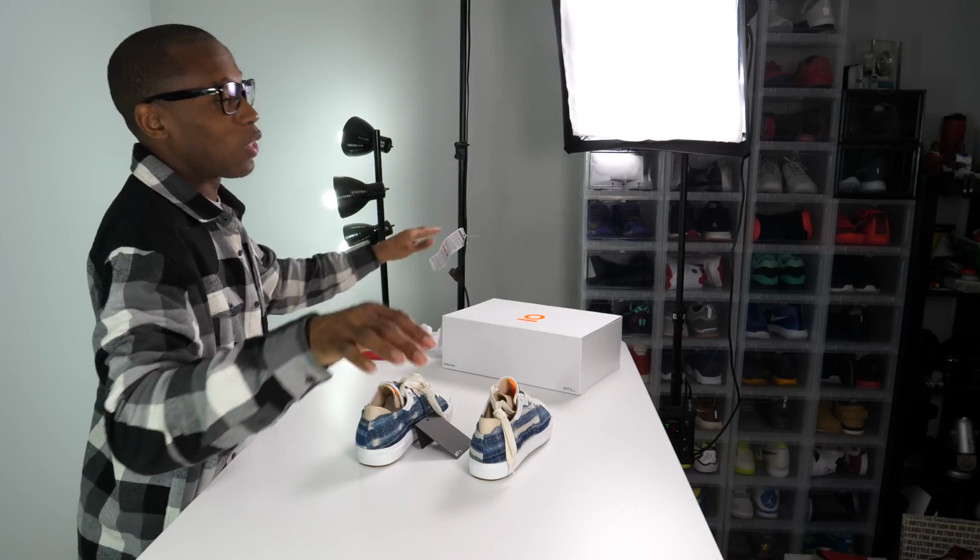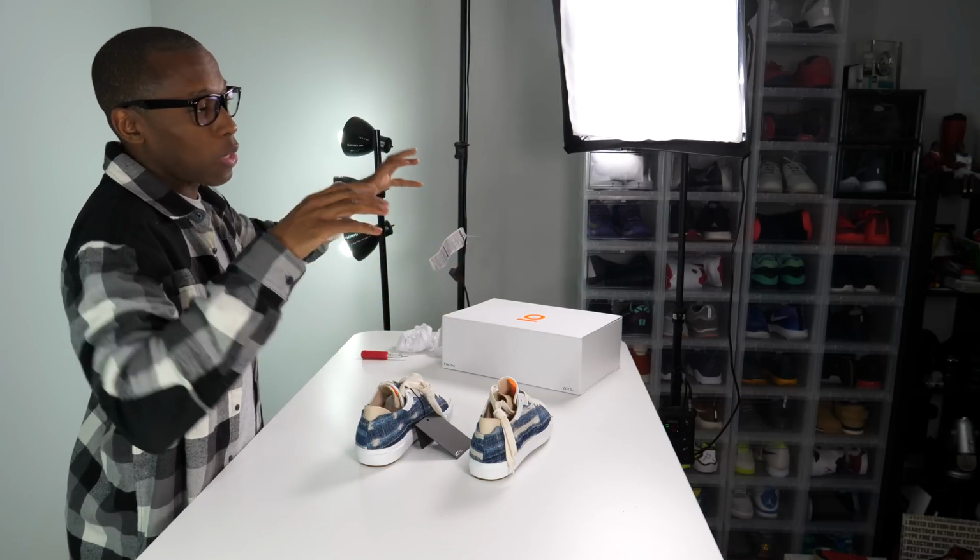Their studio is dope. I've never been in a place where they literally make the shoes right there in front of you, the cutting, the materials. There's a little research facility in the back. You can see all the drawings for the upcoming models and stuff, but I obviously couldn't take pictures of those.